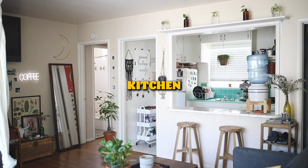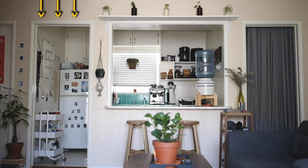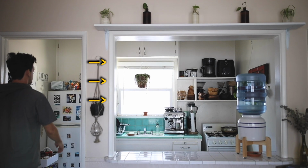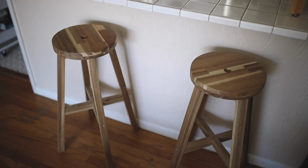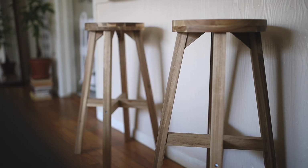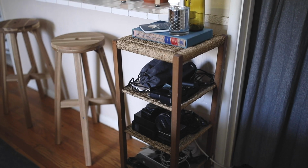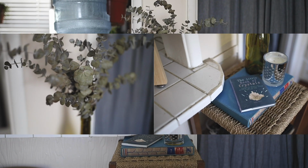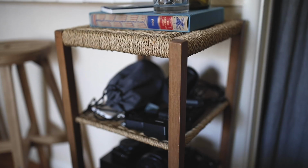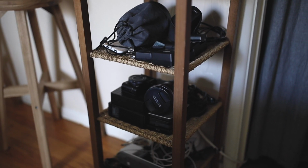Moving into the kitchen, the setup is kind of interesting. There's an open doorway into this area, as well as a pass-through window just above a tiled counter. We have bar stools set up underneath here so we can eat at the counter. And then next to that is a thrifted macrame shelving unit where I put some aesthetically pleasing things on top of, whereas my husband puts all his electronics and cameras underneath.